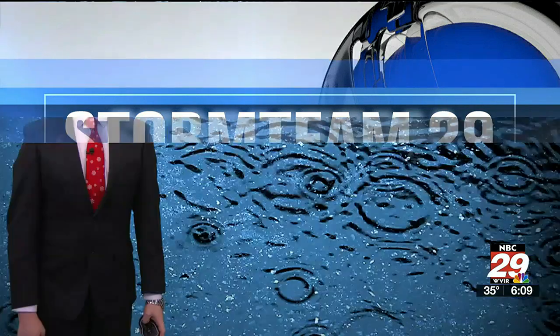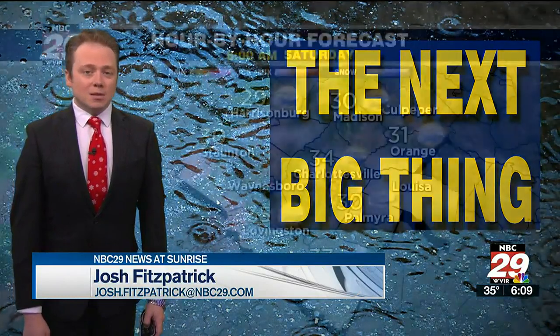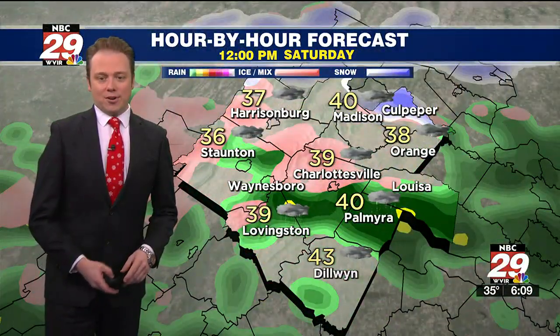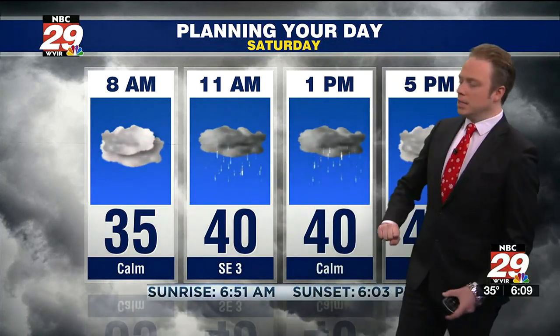Forecast. Well, the next big thing I'm tracking from the Weather Center this morning is a little bit of a wintry mix of sleet, snow, and some rainfall. Not expecting much precipitation, though, today in that first forecast. We're starting off on the dry side. Temperatures just above freezing by 8 o'clock this morning.